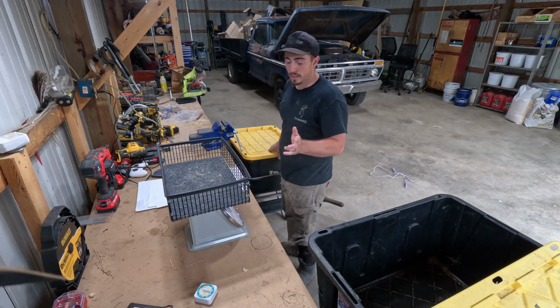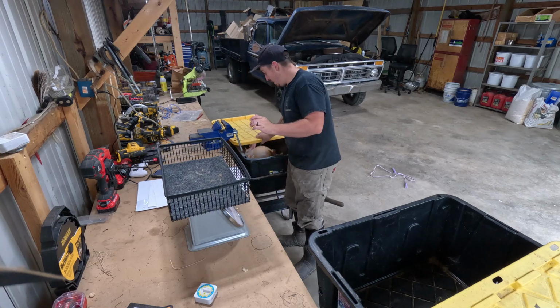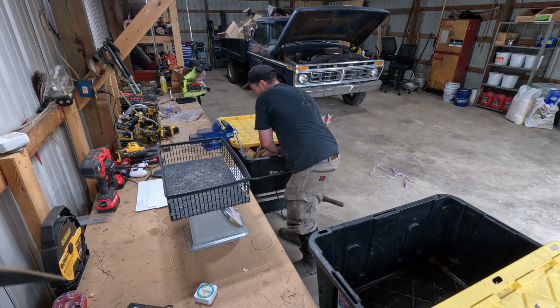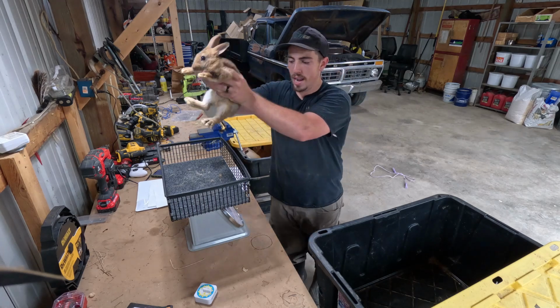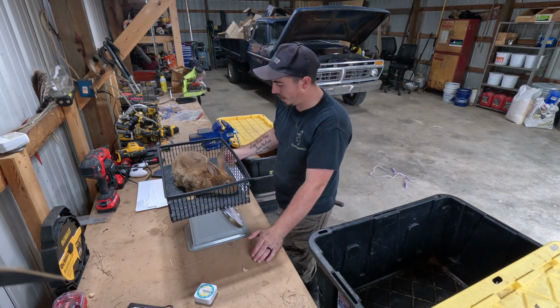So it's not a 6 week old weigh day like I like to do, you know, when I pull them. But still, I want to get one early on and see where they're at this early. So should we have 8 here to weigh?